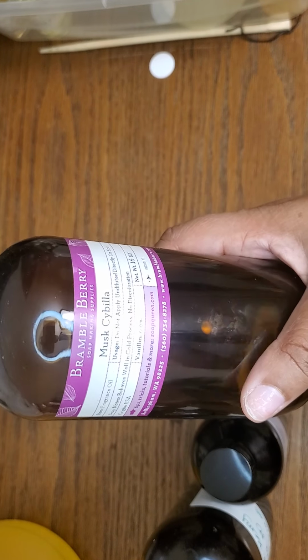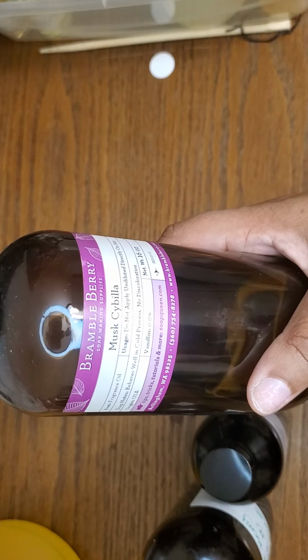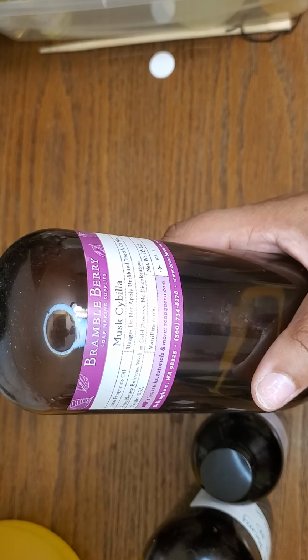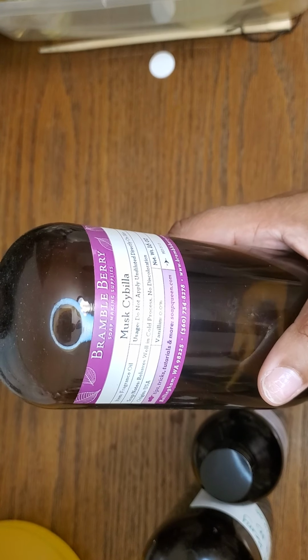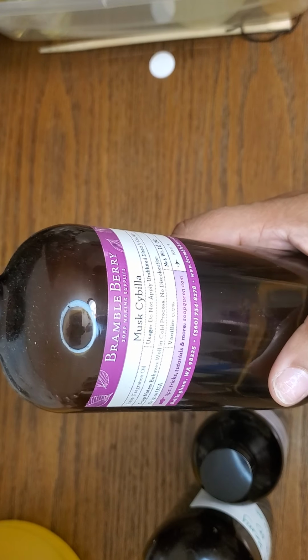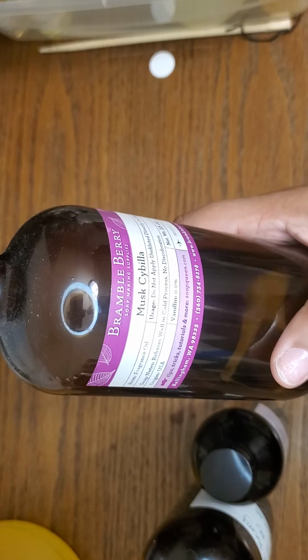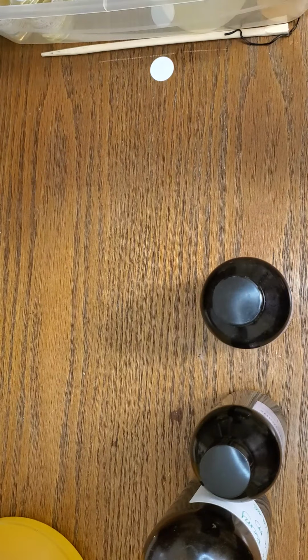Okay. So Brambleberry in 2004, 2005 used to have this earth musk that I actually built the most bomb masculine fragrance around. Then they stopped carrying the earth musk and they started carrying musk. Okay, I had to tweak a couple things, add in a couple things. I was able to get the fragrance back to what it was. Then they stopped carrying musk, this musk. And it hurts my heart.